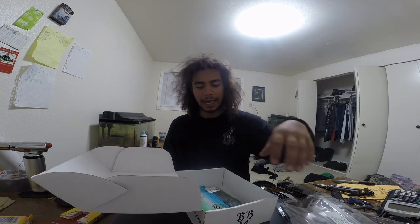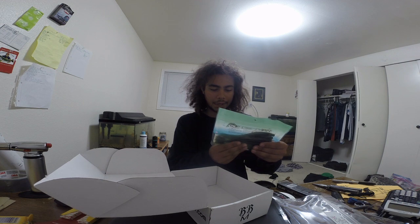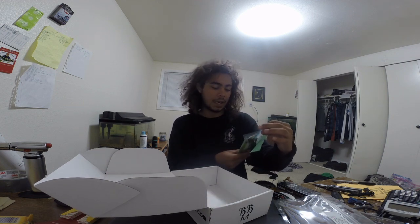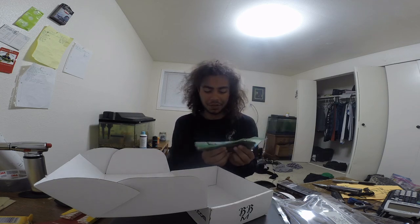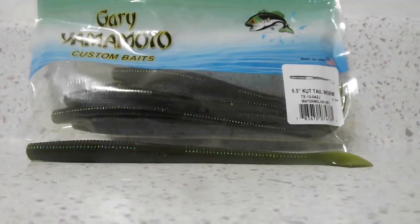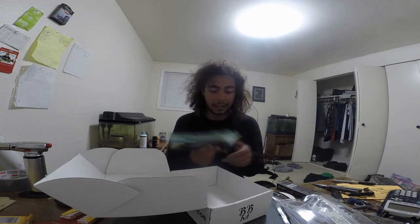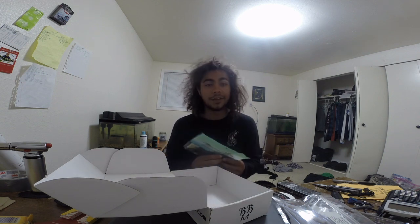We'll see. And last up in the box, we just have some classic. Oh, these are not what I thought they were. Okay. I thought these were just Senkos. These are actually 6.5-inch cut tail worms with a K. So instead of being a Senko, it's more of a finesse worm style presentation with a diamond shaped tail. Really interesting. This is just in a classic watermelon no flake color. Looks good, should definitely get bit.